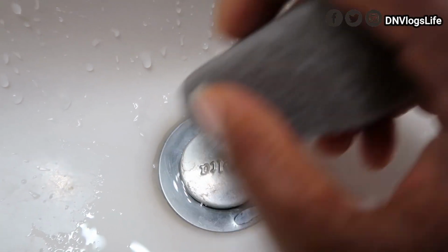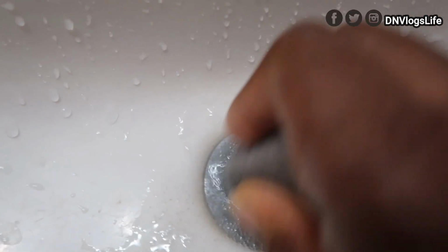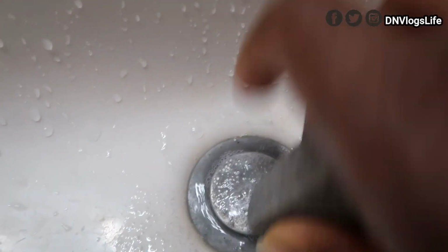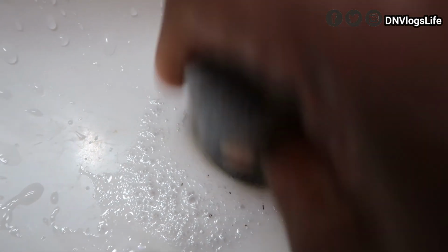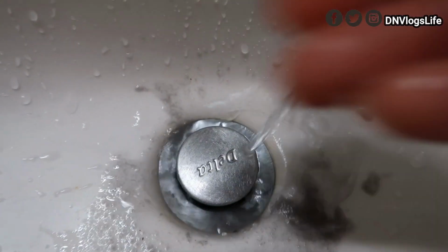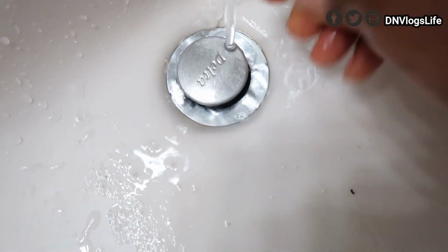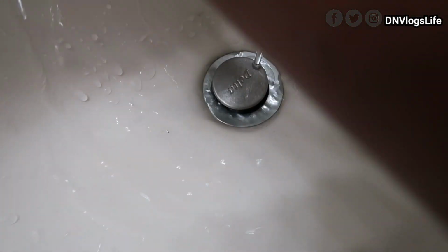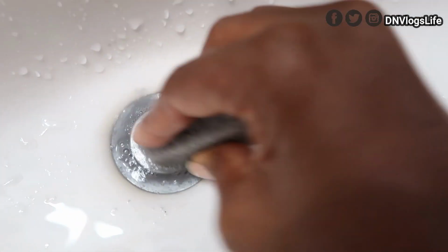It's gonna make a scratching sound. As if you are washing it. You rinse it. You all see? You see how nice and shiny it looks? You can repeat the process again if you still want it to be more shiny. You can repeat it again, but this is as good as it could get.